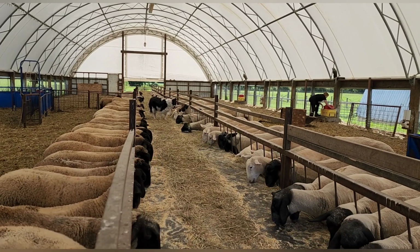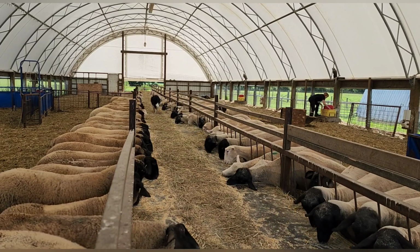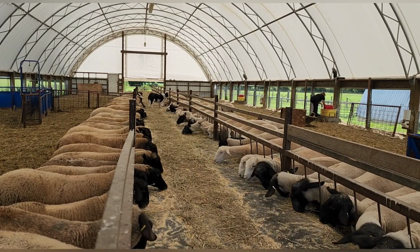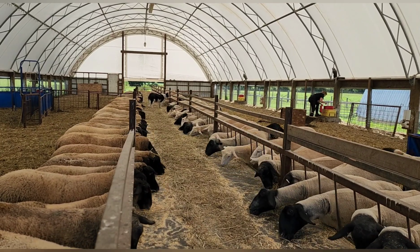I just thought I'd let this play so you could see what morning feedings look like. Arnie does all the feeding of the grain. Meanwhile, I'm cleaning drinkers and doing the salt and minerals. But I don't know if you noticed Katie. When I was working at the very back of the barn, she went in the feeder and went to the very end.